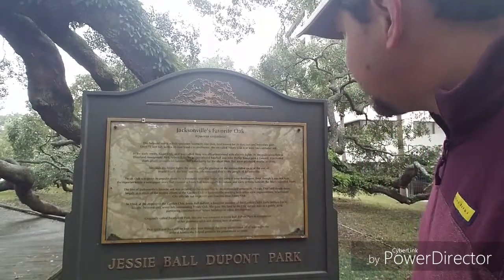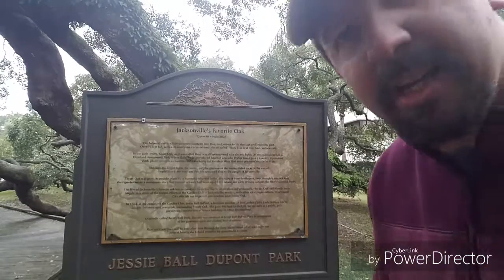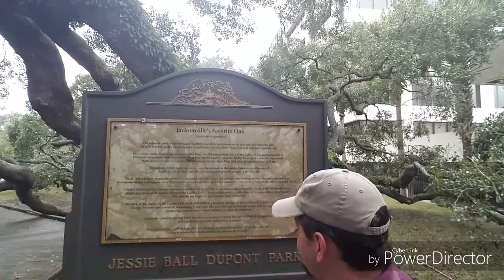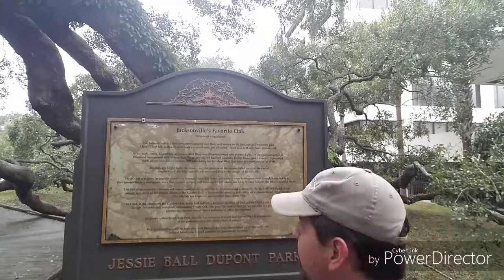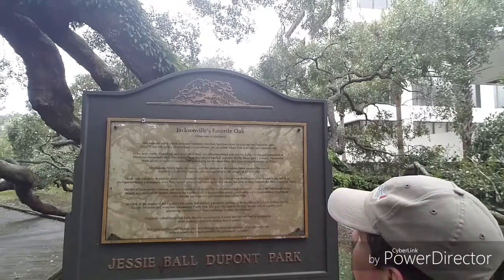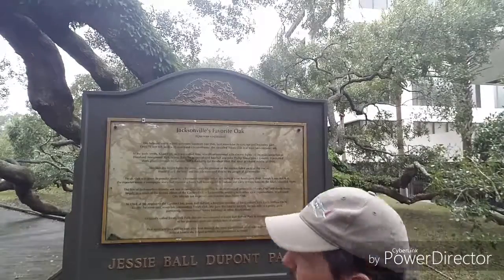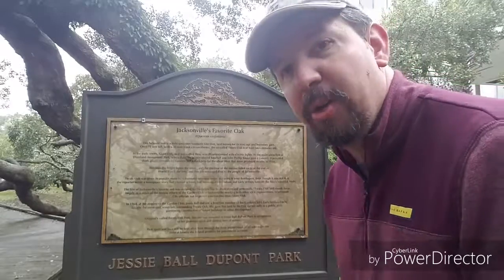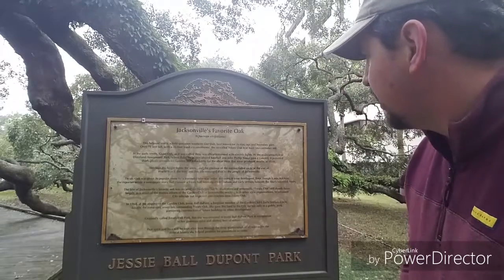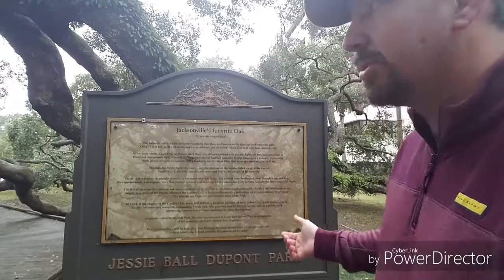Okay, and here's another sign. Basically it's Jacksonville's favorite oak. Quercus virginiana. I'm not sure exactly how to explain that one, except it also has the Jesse Ball DuPont Park on it. So, basically it's a beloved 70-foot tall tree with a huge trunk. It's also well known for being over 250 years old. Or at least that's the distinction. But anyhow, there's stuff here. This also is two centuries old.